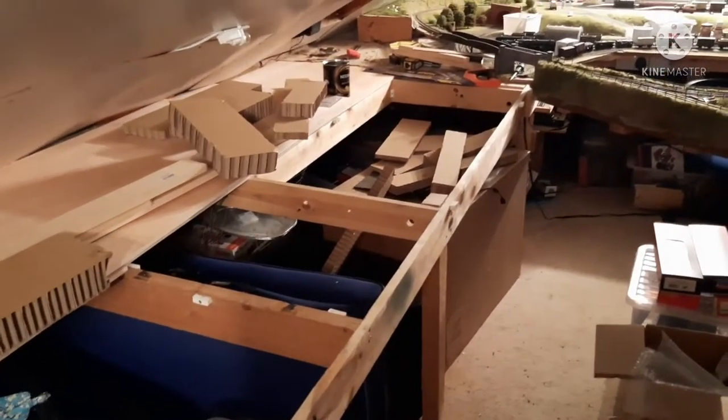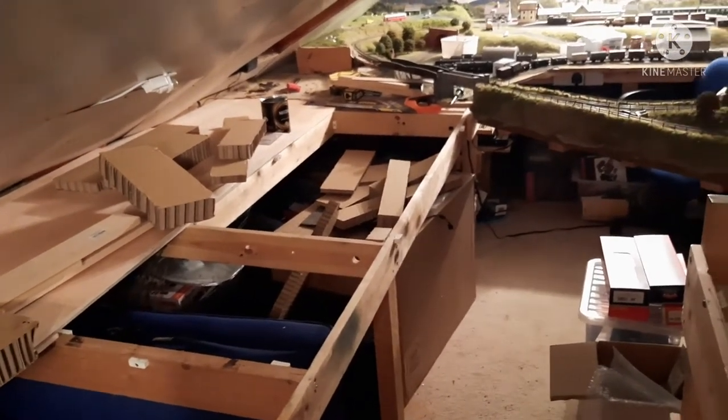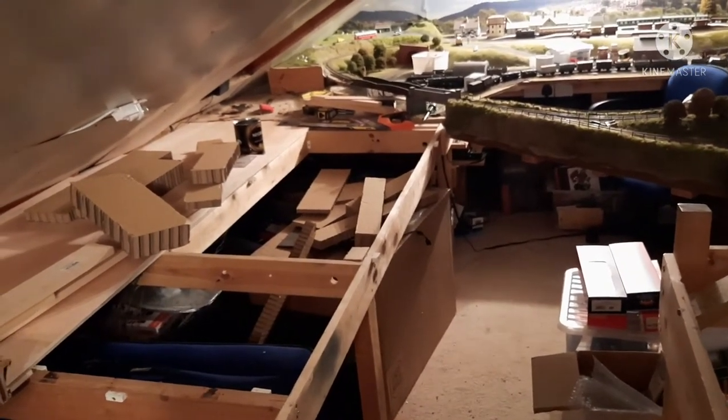Obviously, currently no trains running because the bus wire has been cut. So that's going to be a bit quiet up here for a little while. It's a shame because I like to run trains and have a little muck about up here.